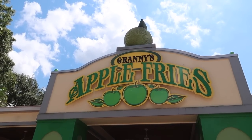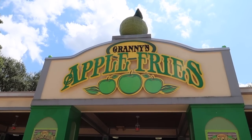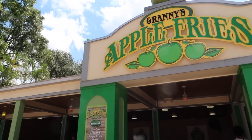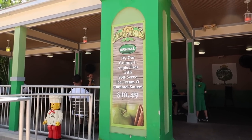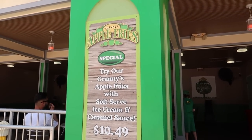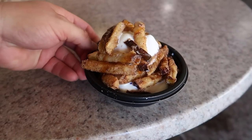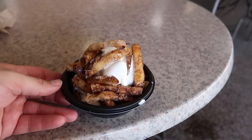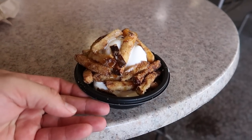Now that we've gotten to ride a ride, I want to grab one of the iconic foods in the park. And I made my way up to Granny's Apple Fries. This reminds me of like a state fair food. And today's the special, Granny's Apple Fries with ice cream and caramel sauce for $10.49. And here are the apple fries. I'm kind of just thinking they're fried apples with vanilla ice cream. Everybody says I have to try them, so I gotta get them, and they look really good.